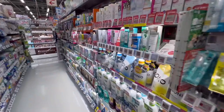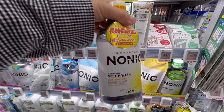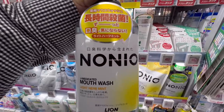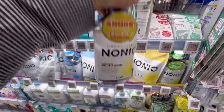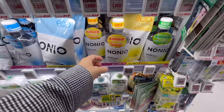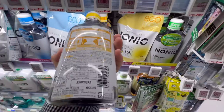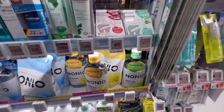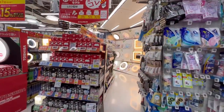This is the mouthwash in Japan. I still prefer Listerine Purple because it does 6 things to your mouth. But yeah, Nonio is by Lion. They're an FMCG company in Japan, kind of like our P&G. Nonio Light Herb Mint. I've used it before. 600 milliliters for 608 yen. $4.50 maybe, best guess.